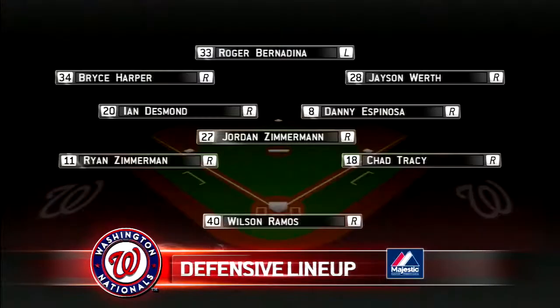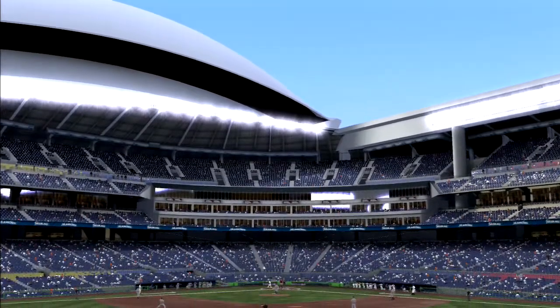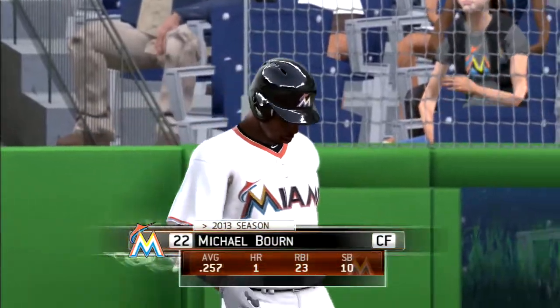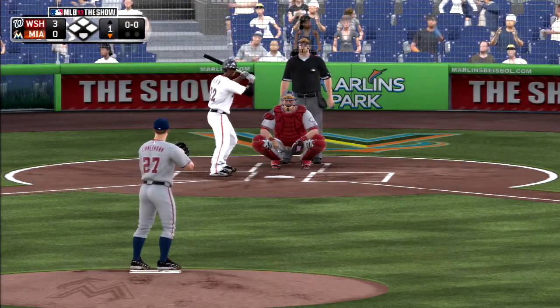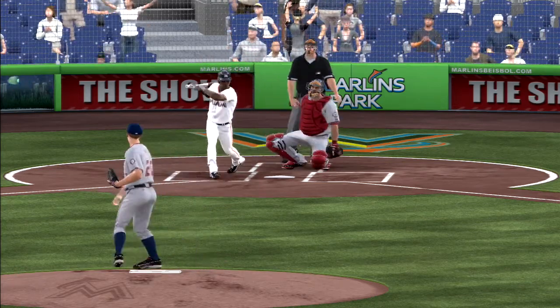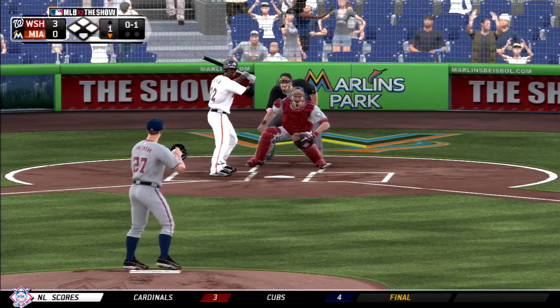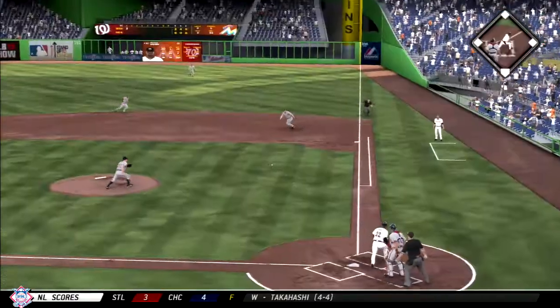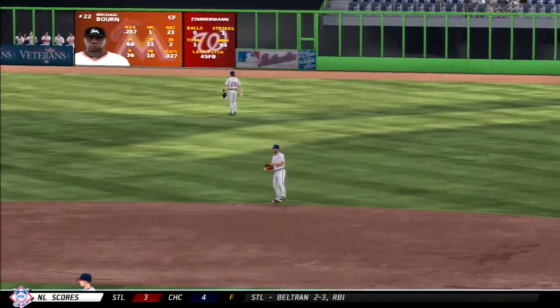Here's a look now at the defensive alignment they'll have to contend with. Standing in is the leadoff man, Michael Bourne, as he'll get things started in the home half of the first. And this is going to be a foul ball in amongst the spectators. The pitch. Here's one hit towards the hole. They'll take it to the bag himself, and the leadoff man is gone here to start the home first.